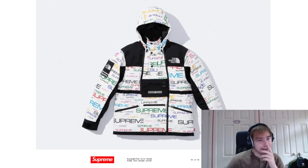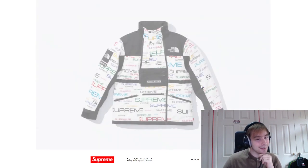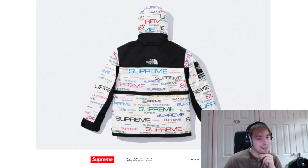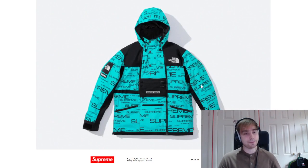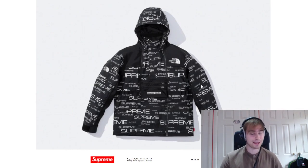Okay, Steep Tech. Now, there is someone who has been looking for a Steep Tech jacket and Steep Tech in general for quite some time. I want to see what his reaction is to this because I don't know whether or not he's going to be happy or not. That looks okay on there. It's a bit odd, but it looks okay. Seeing this, I feel like the teal looks better. Yeah, definitely the black colorway is going to be the best one in my mind.